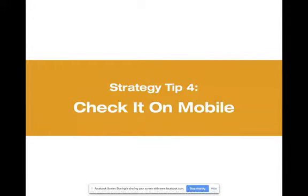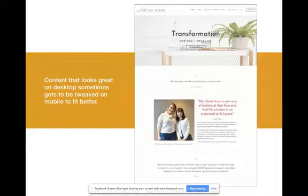All right, so strategy tip number 4: make sure that it's mobile friendly. Michelle's site is built on Squarespace, and Squarespace is really great if you're DIYing your site. You're not going to get any support at all, but if you just need to get it done fast and you are not going to do any special sort of development, then you can go with Squarespace.